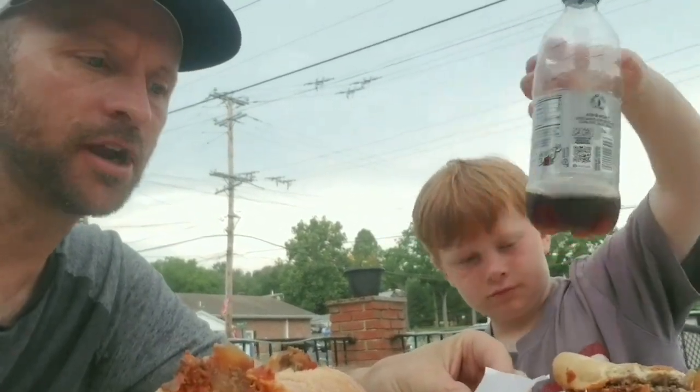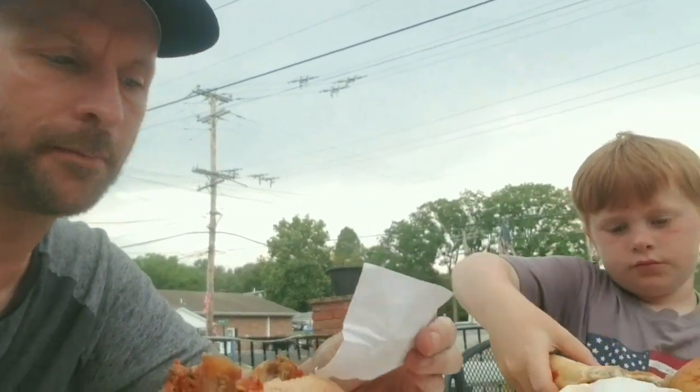Six items we're allowed to bring: oil, eggs, breadcrumbs, Arnold Palmers for him, PBR for me, and rice. So all the protein, all the meat is going to come from the fish that we catch.